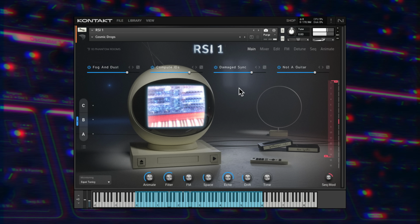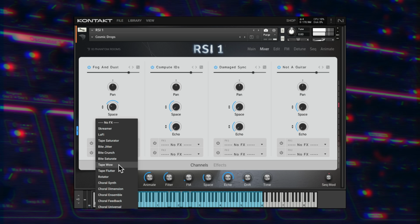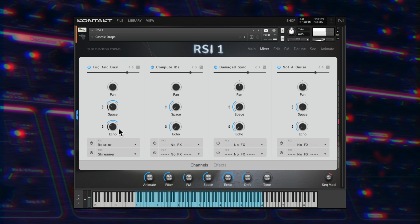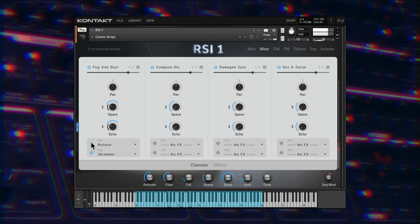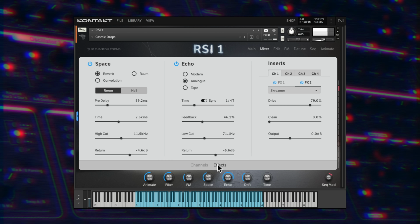Finally, a quick browse through some of the other pages of RSI 1, which now has 2 insert effect sends for each channel. The Effects tab here has the parameters for each of these. As well as mixing in spatial effects, including realm reverb.